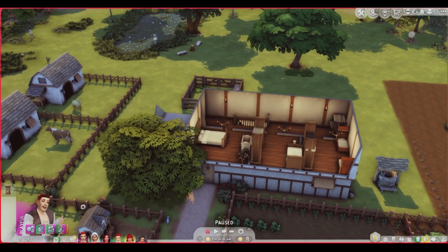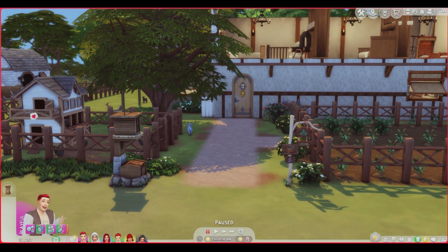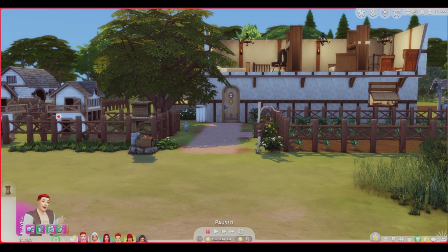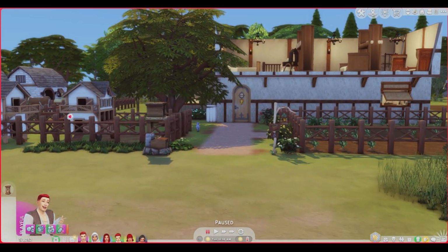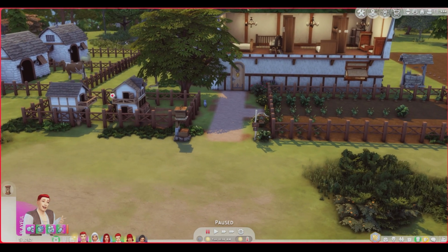We are down to 1,252 simoleons. We are on a peasant lot. We also have some sheep and some goats, so we can make some extra milk and get some wool. That's going to help us with the loom, and it's probably going to help us with the spinning wheel as well. We are off the grid and on simple living, so we are going to need to use our crops for making meals, and foraging and hunting and things like that.